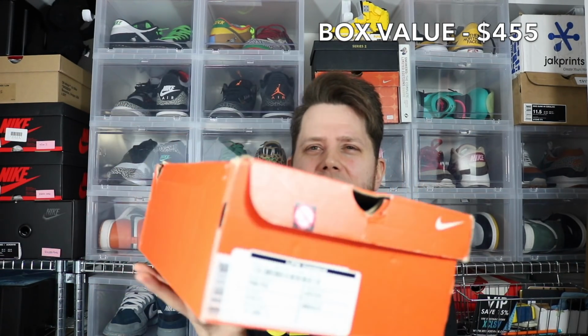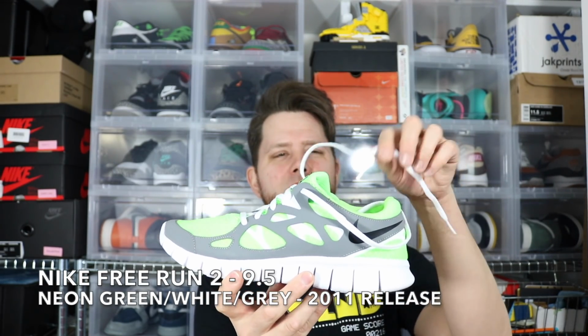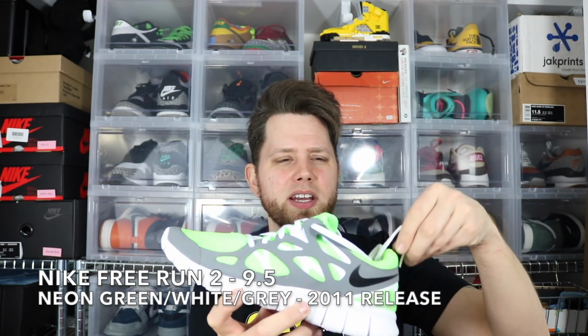Next up, this is a box with some kind of weird tag on it. I don't really know what to make of this. I'm not gonna show you it. Does it have the size on here? It is size 9.5, so that's good. This is another Nike Free Run Plus. It's like a really bright colorway. It's not quite Volt, but it's like a greenish colorway.